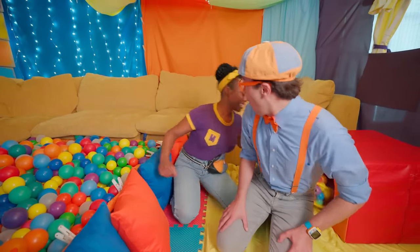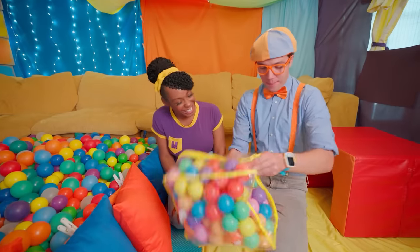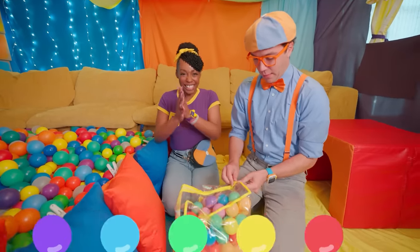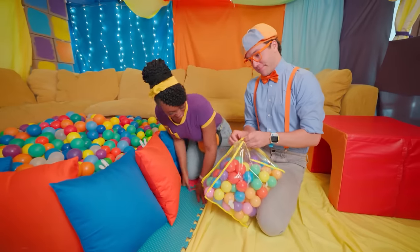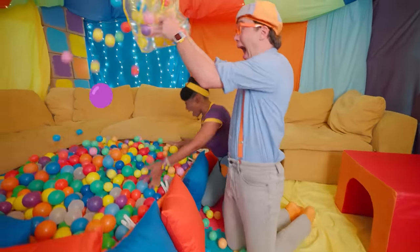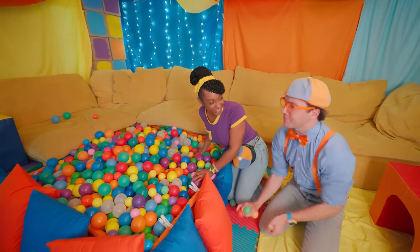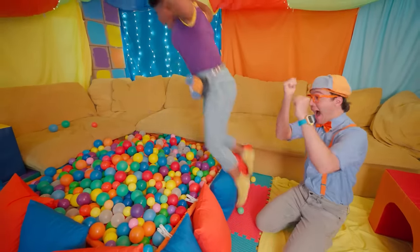Okay, let's put this last bag of balls in there. Whoa, check it out! Ball pit balls! Okay, here we go! Zip, zip, zip! Zippery! Whoa, here we go! Whoa! Woo! Okay, one last thing to do. What's that? Jump inside! Whoa!